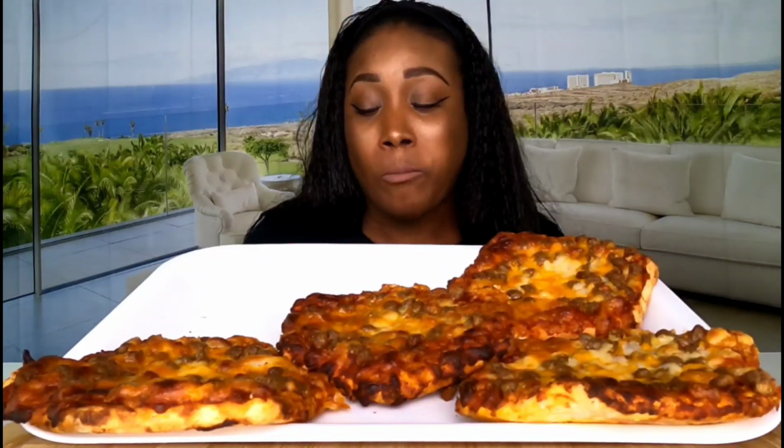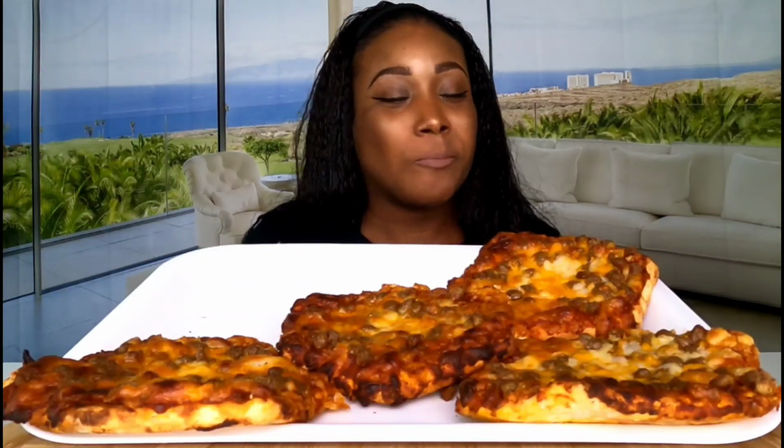So yeah, y'all. I'm gonna try not to drink nothing with this, because if I do, I'm gonna get full too quick because it's bread. But I'm just smelling these cook, y'all. I felt like I was at school, excited and anticipating lunch.